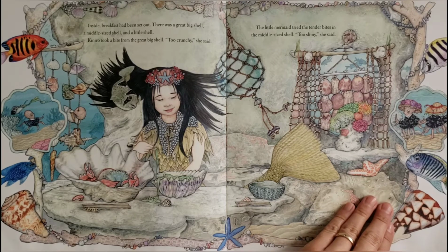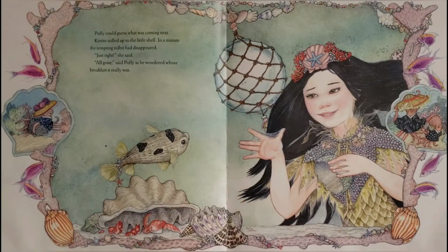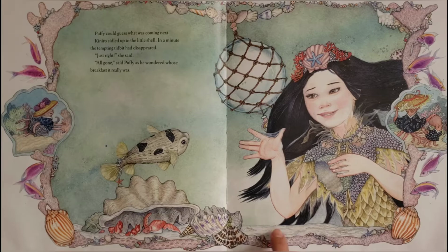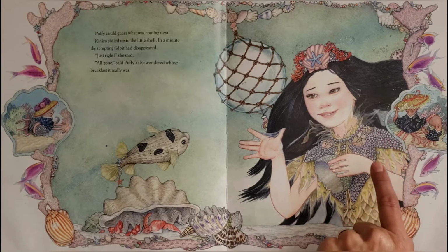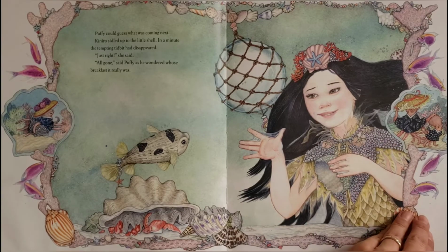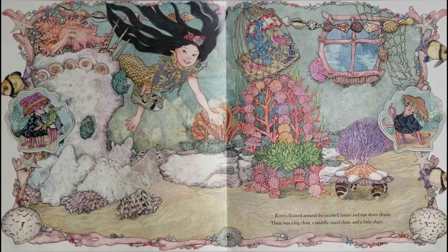Does this remind you of another story? Have you ever heard of Goldilocks and the Three Bears? Let's see if it turns out the same way. Puffy could guess what was coming next. Kinero sidled up to the little shell. In a minute, the tempting tidbit had disappeared. "Just right," she said. "All gone," said Puffy as he wondered whose breakfast it really was. So she's in someone else's house, eating someone else's food. Uh-oh. Look at all these little circles, that must have taken a long time to draw. That is so amazing. Illustrators are amazing because they really make the book come to life.